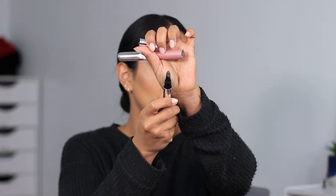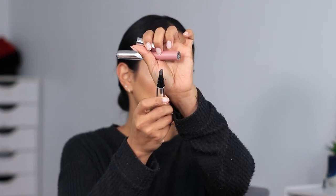Let me get into brow products. I have these two right here. These make me really excited. This is the Brow-Vo Conditioning Primer by Benefit Cosmetics. It has a little plasticky comb situation. It is a clear product. You can apply this prior to applying your actual brow pencil, powder, gel, whatever it is that you're gonna apply on your brows. Or you can just apply this on its own. It's supposed to condition and help your brows look fuller and thicker.